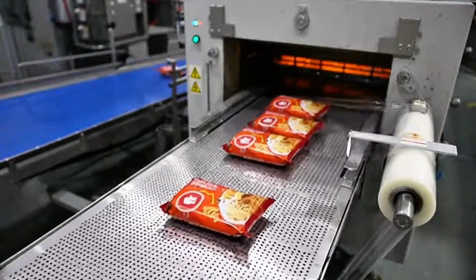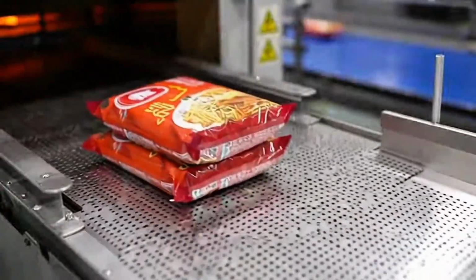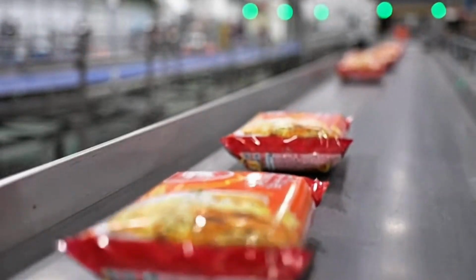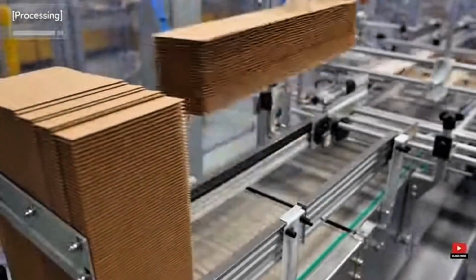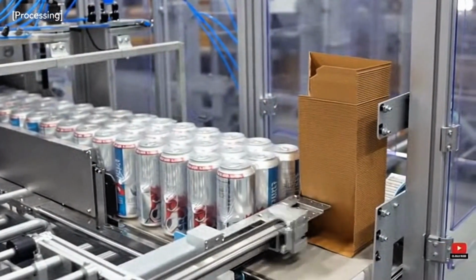From individual units, the journey continues as multiple packs are meticulously grouped and sealed, preparing them for larger distribution. As these multi-packs are now encased in their final cartons, it's a perfect moment to consider the incredible engineering behind it all.